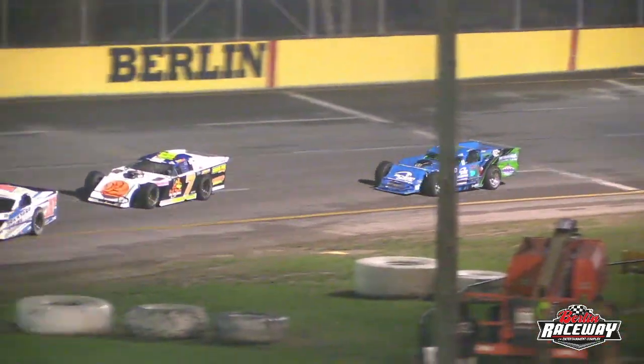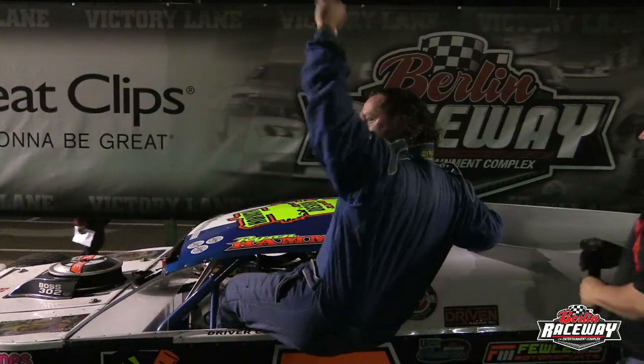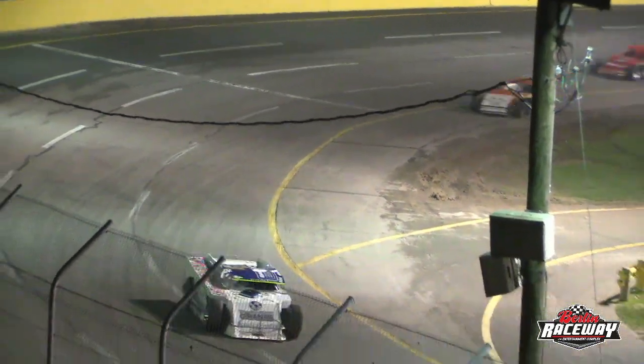Modifieds, what a battle between Ryan Hamm and Billy Epping. Just when you thought Billy Epping was going to get that lead and go back to the victory lane, hey, Ryan Hamm says it's Chet Championship night and everybody knows he's going to be a contender to deal with. That 7-car of Ryan Hamm holds on, goes to victory lane, but it was the 97 of Ben Welch who gets the championship. Ben Welch, 17 years old, got to check the data, but I think he could be the youngest champion in a modified ever at Berlin.